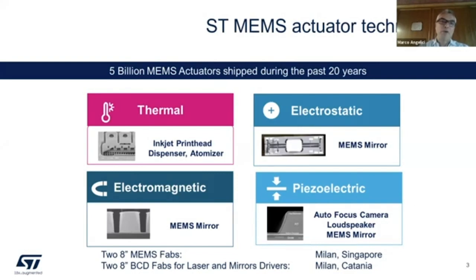And as I said before, being committed to volumes, we are focusing not only on development, but also on mass volume manufacturing. So we have two dedicated MEMS fabs in the world, in Milan and Singapore. And we have also two dedicated BCD fabs. I'm just mentioning BCD, that's the most used in terms of our laser beam scanning drivers technology. So that's very important also in this time of COVID. We see the need to provide our customers with second sources and volume manufacturing, because we believe augmented reality, for instance, will be a big volume market where we are investing.